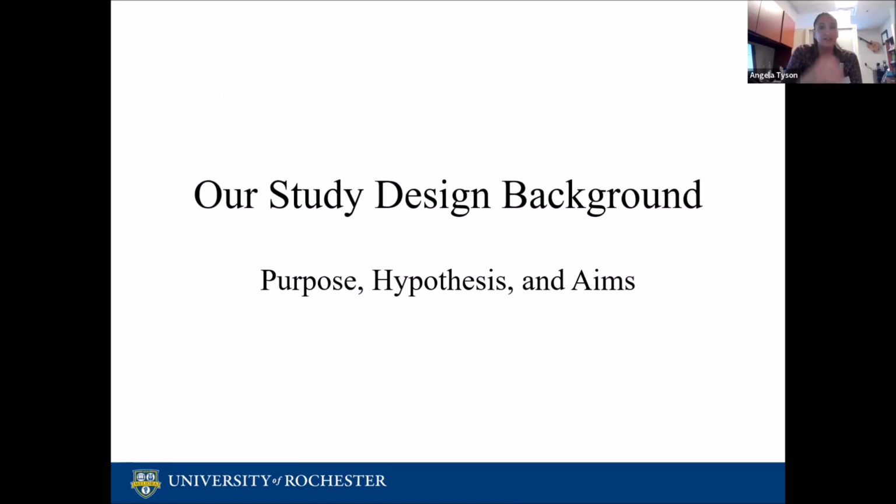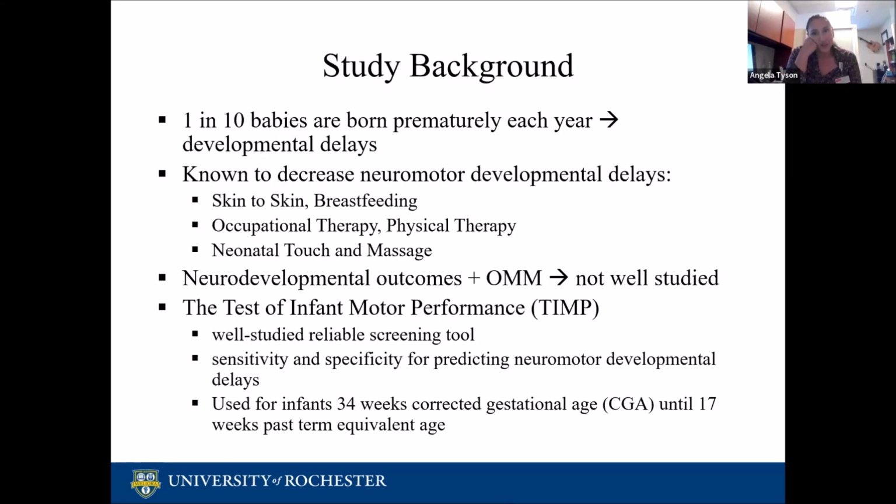So our study design and background, reviewing the purpose, hypothesis, and aims. Just to reiterate the relevance of this, though you're all part of the osteopathic community, so you have a different insight to the value of this, 1 in 10 babies are born prematurely each year. There is a high likelihood of neurodevelopmental delays in those children. And we know that there are things that decrease neurodevelopmental delays, such as skin-to-skin and breastfeeding. We know all the therapies that do work, such as touch and massage, occupational and physical therapy. But regarding neurodevelopmental outcomes in OMM, it is not well studied.